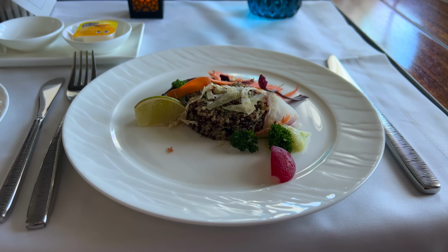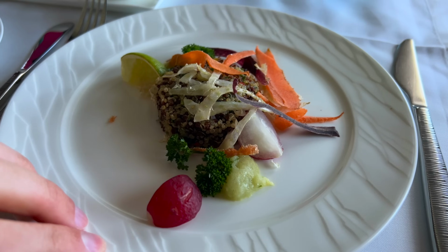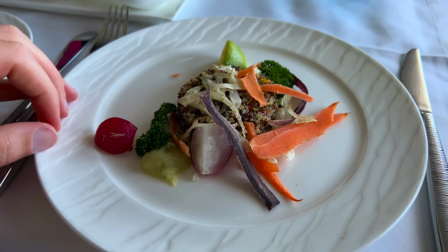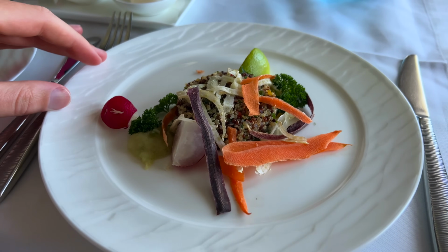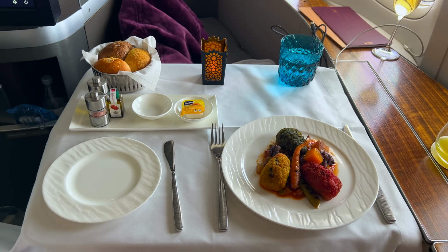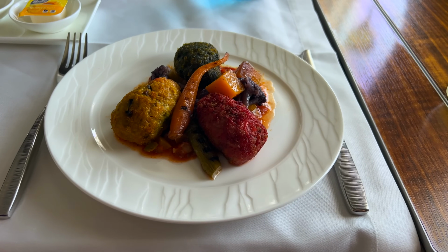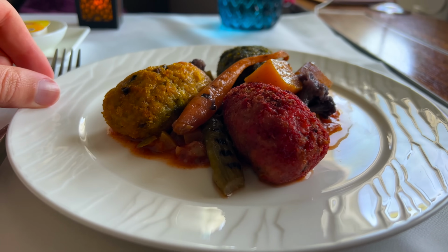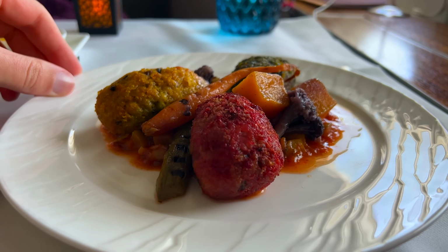This time, the table setting was equally gorgeous. This beautifully presented quinoa salad was part of my special vegan meal I had pre-ordered, and it wasn't really my favorite. The main course that followed, however, yum. This is the vegan main off the menu, and I thought it was delicious. The presentation was just as nice as everything I'd eaten prior.